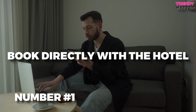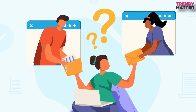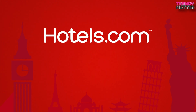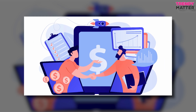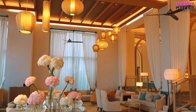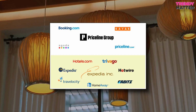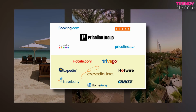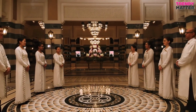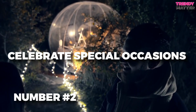1. Book directly with the hotel. First things first, forget about those third-party booking sites like Booking.com or Hotels.com. Instead, go straight to the source, the hotel itself. You know what's cool? Most hotels love it when you book directly with them. Why? Because they don't have to pay those booking sites a commission. And that means they're more likely to offer you the best deals. It's a win-win.